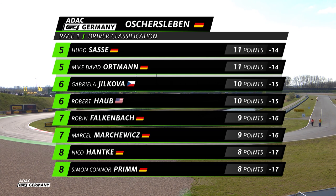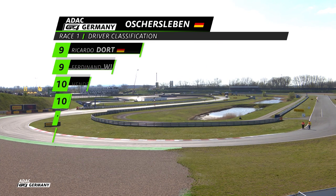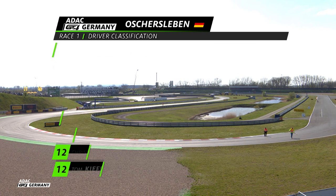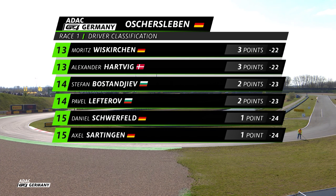There are the rest of the points scrolling through, but the significant points are that Gabriel Piana and Mikael Schrey scored zilch, nothing, zero points, because they had the DNF, and that is very significant for a driver duo that have been pretty dominant in ADAC GT4 in recent times. And good job by Daniel Schwerfeld and Axel Sartingen, picking up a 15th place and 1 point for their efforts as well.